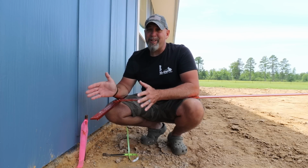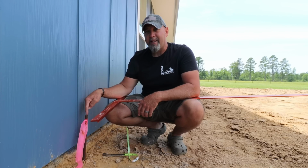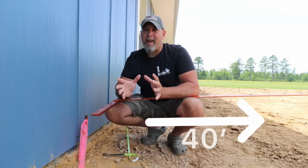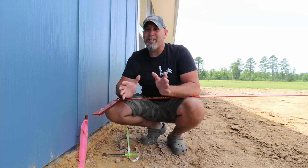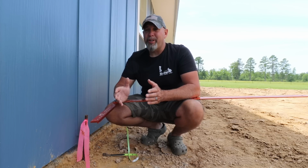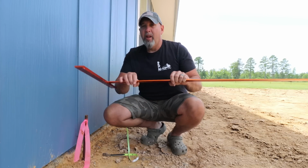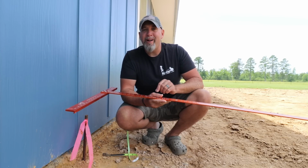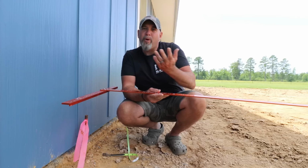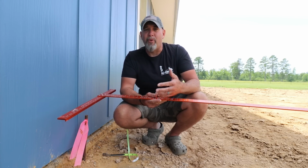We got the stakes driven in by the house. And they're 2.5 inches to the top dead center of this stake. The run going away from the house is going to be 40 feet from the house. That's what we're doing now. We're trying to get these lines pulled from stake to stake. So now what we're going to do is pull straight away from this house 40 feet. And we like to use a square and then stretch the tape measure across the square. That's if you have something square to work from. We've got a lot of comments in the past asking us why we don't use the 3-4-5 method.